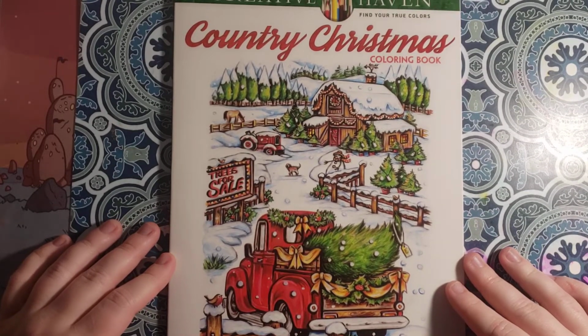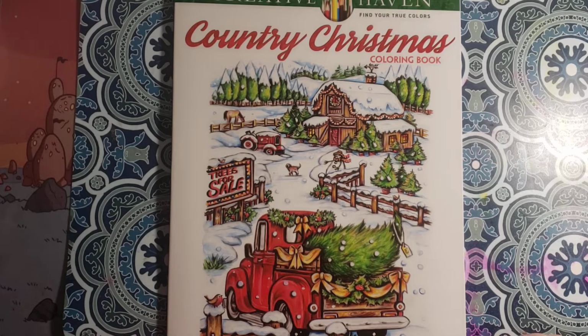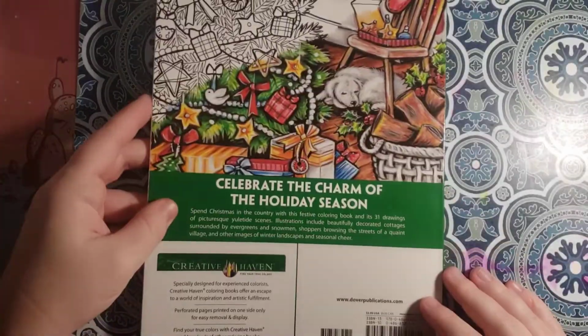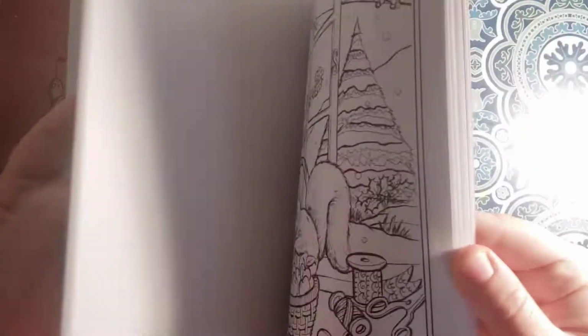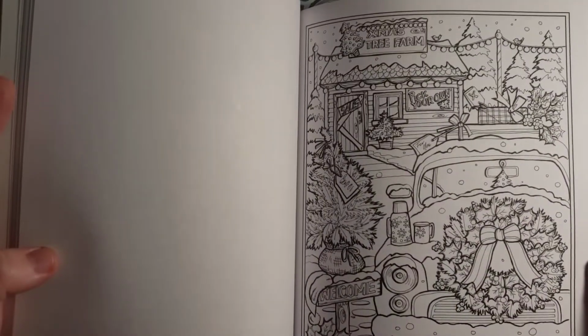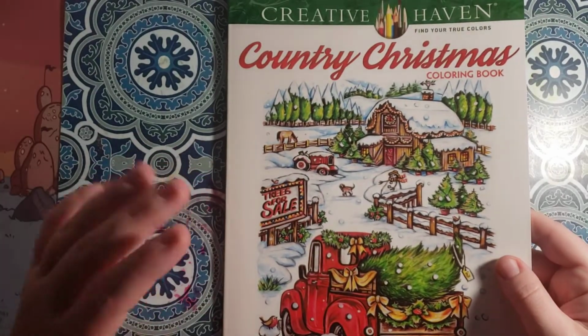Next I have is Country Christmas. So I've kind of put my Christmas books in within them, so I don't just show you just Christmas ones. So I'm just kind of keeping them mixed up a little bit. This one's by Teresa Goodrich. There's the back side. There is their first colored one, second colored one, and I haven't colored in this one. Should keep it out, color something for the Jolly coloring hashtag that Danny Buttons is doing. I really like Teresa Goodrich's style.